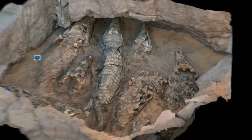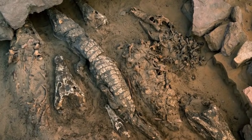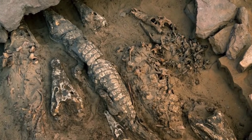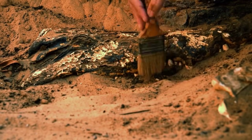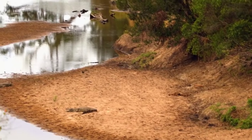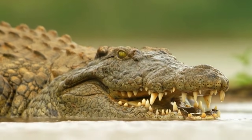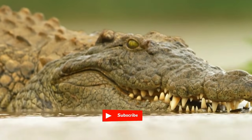Despite their humble final resting place, the crocodiles found at Qabat al-Hawa embody just how important these great beasts were to the citizens of ancient Egypt. It was a relationship based on equal parts fear and admiration for one of the most awe-inspiring animals on our planet.